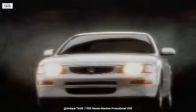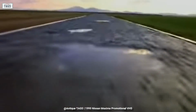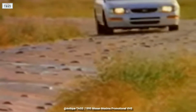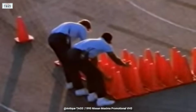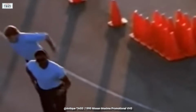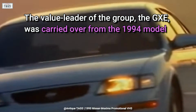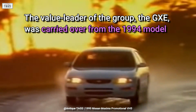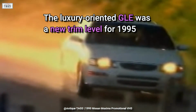Overall, the new design was evolutionary, with softer contours replacing the hard edges of its predecessor. Nissan expanded the Maxima model range for 1995. This was done as a means of ensuring the redesigned sedan would appeal to the broadest possible buyer group. That said, the new for 1995 Maxima came in 3 trim levels: the base GXE, the sporty SE, and the top trim GLE. The value leader of the group, the GXE, was carried over from the 1994 model, as was the SE model. The luxury-oriented GLE was a new trim level for 1995.